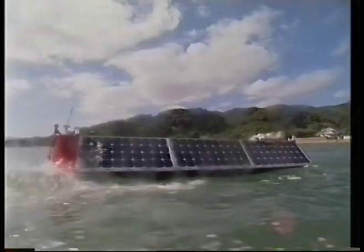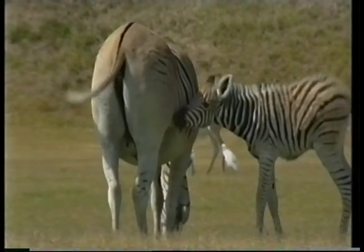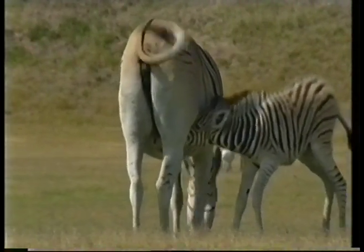Coming up, taming the world's most dangerous oceans, how this unmanned craft could help make them a more predictable place. And how scientists in South Africa are bringing an extinct animal back to life.